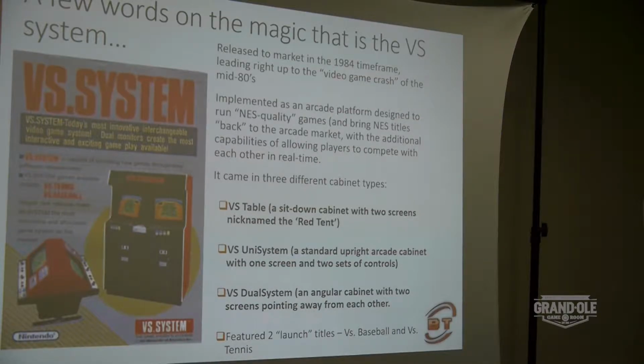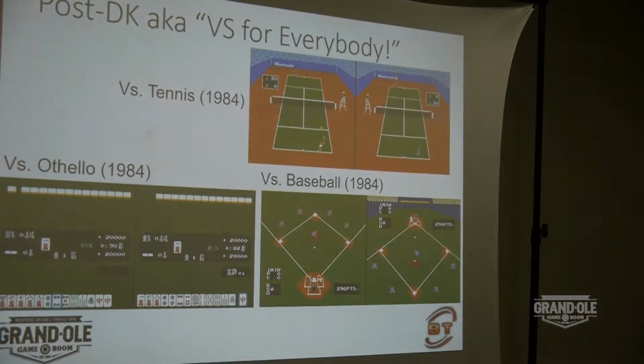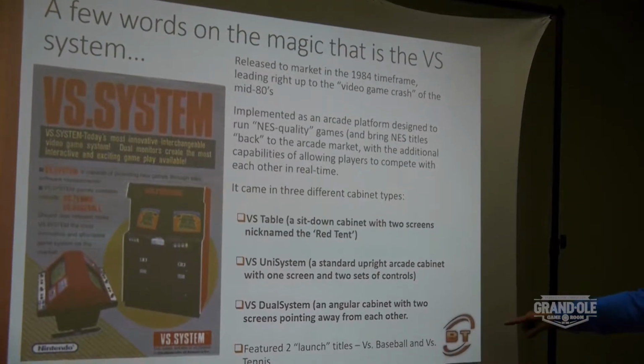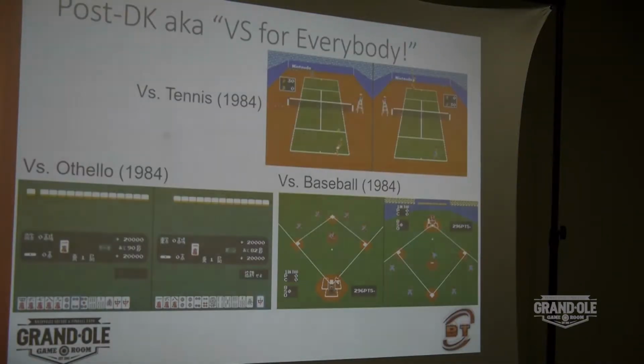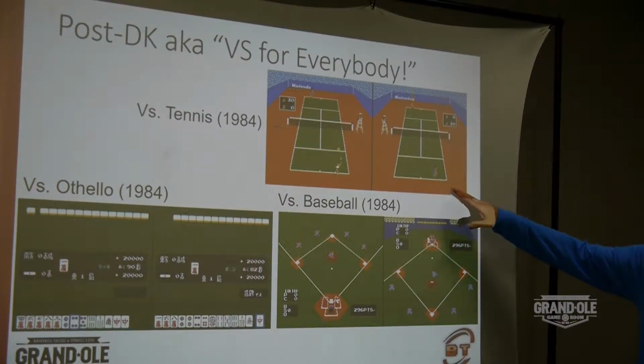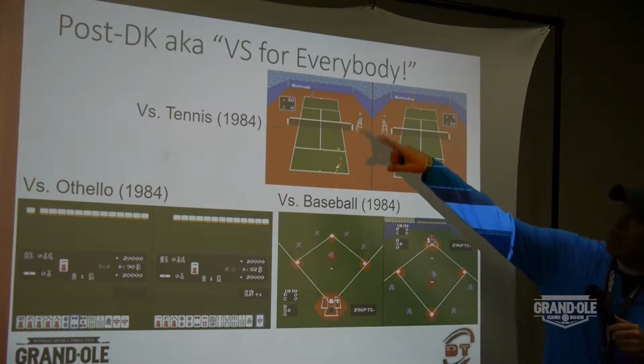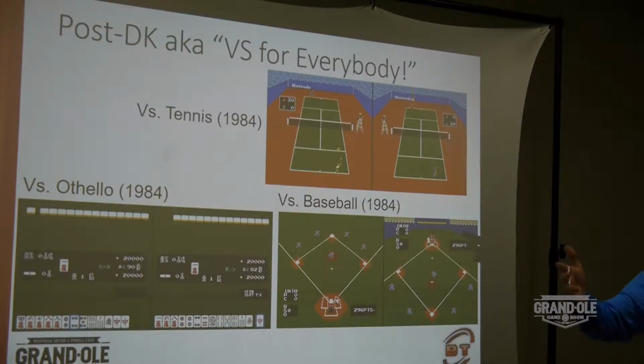So the Versus system was pretty unique in the way that it implemented its gameplay mechanics. Oh, and I'm sorry, just real quick, it did have 2 launch titles, Versus Baseball and Versus Tennis, and let's take a look at those real quick, just from a notability standpoint. If you take a look at the screen caps here, what was really innovative at the time about the Versus system is that if you take a look at Versus Tennis, for example, depending upon which player you are, the white or the blue, you're looking at the game from your perspective. So what happens on your screen also happens on the other player's screen, just from the alternating perspective.